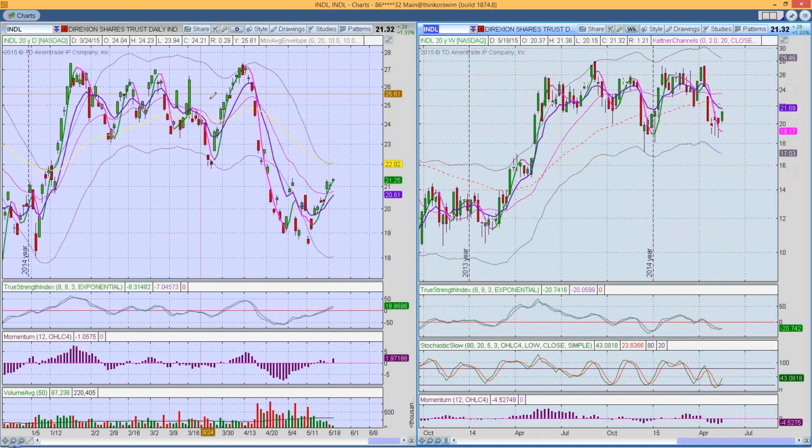With these foreign ADRs, excuse me, this is one of the things that can sometimes be kind of a pain, if you will, is they tend to gap because their market hours are different than ours.